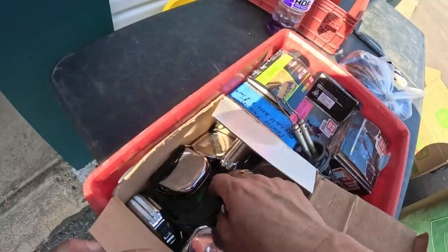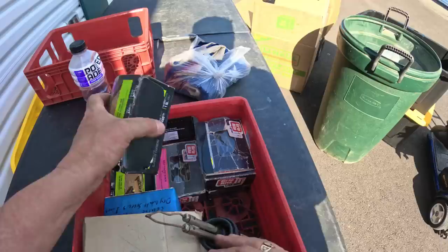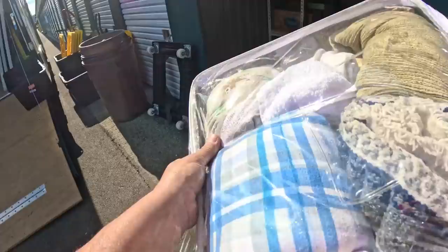Oh, look at this. Bunch of tape measures. Grinding saw. Okay, never mind. Looked older, it's not. And screws and stuff. That's good. Alright. Next. Bin? Bag? Bag. Not a bin. Towels. Rugs. Nice blanket right there. And I don't care. It's going right to the market.